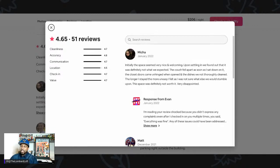So I think in this case, someone had used some dishes. They had dishes in the sink and dishes in the dishwasher. I washed the dishes in the sink, but I didn't check the dishwasher. And so when she said, "Oh, there was dirty dishes," that's because I didn't know they were in the dishwasher. And she said, "The longer I stayed, the more uneasy I felt, as not sure what else I would stumble upon." Well, because you shouldn't have been looking for anything.